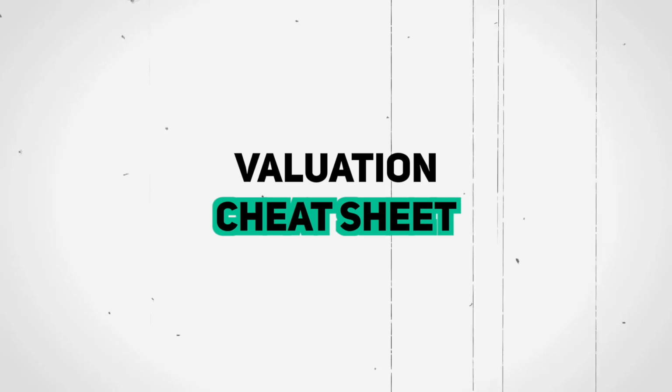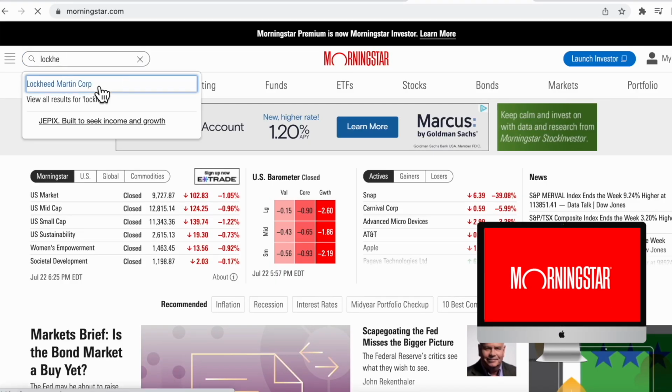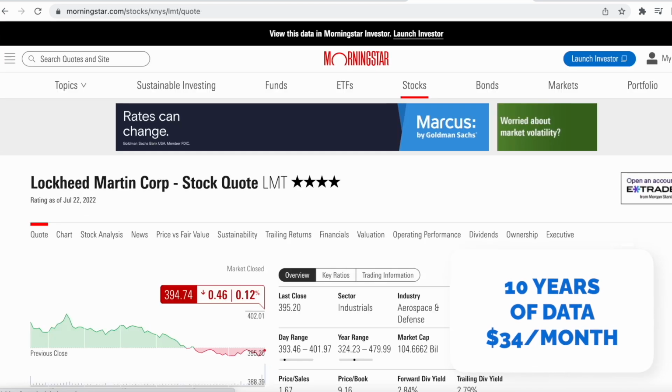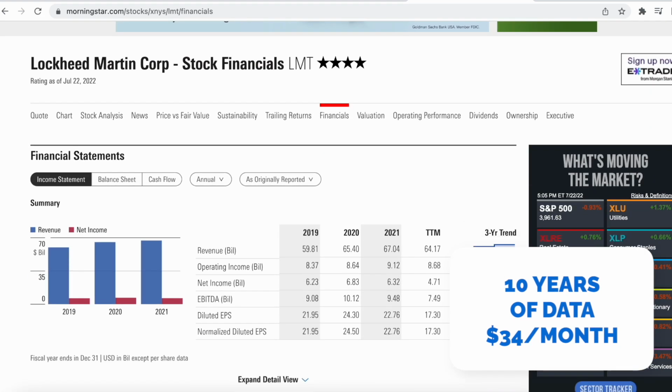So now it's time to work through our valuation cheat sheet. Chris and I designed a custom spreadsheet to suit our specific process, and that's what I'm going to share with you now. The numbers that you're going to see in this video have been sourced from Morningstar.com, where Chris and I have a paid subscription that costs us about $34 a month, and this allows us to access 10 years worth of collated data on the company.